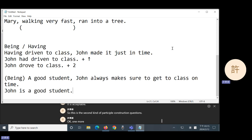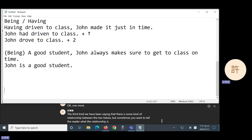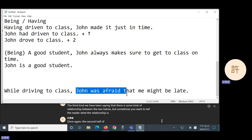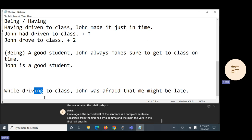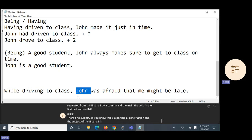Okay, one more. The third kind. We have been saying that there is some kind of relationship between the two halves. But sometimes you want to tell the reader what the relationship is. Once again, the second half of the sentence is a complete sentence separated from the first half by a comma, and the verb in the first half ends in ing. There's no subject. So you know this is a participial construction, and the subject of the first half is still John.